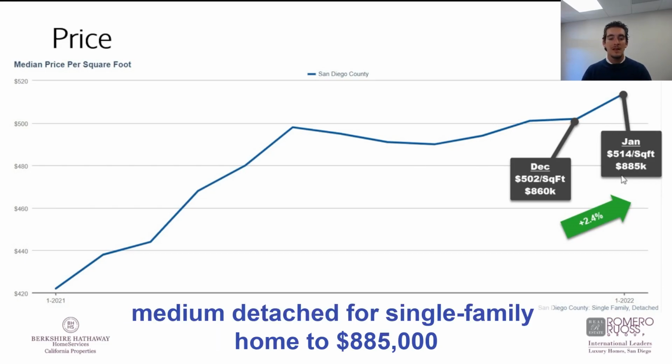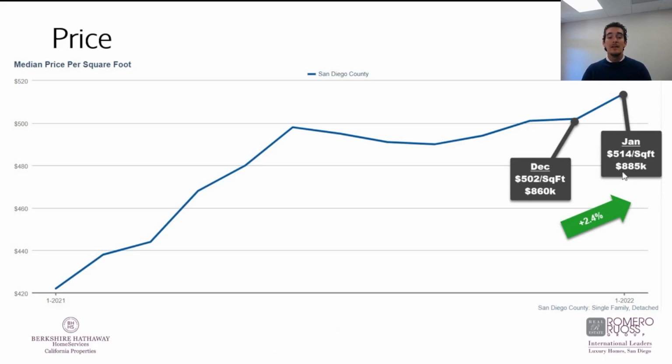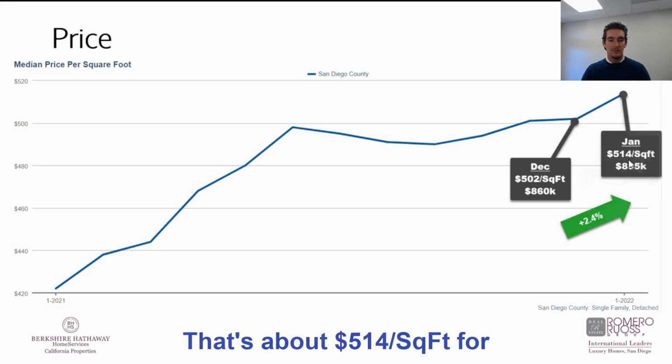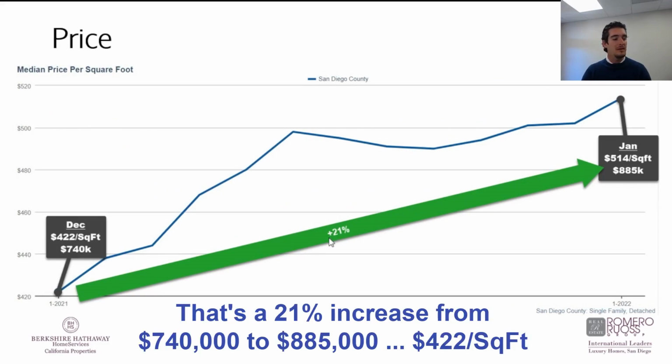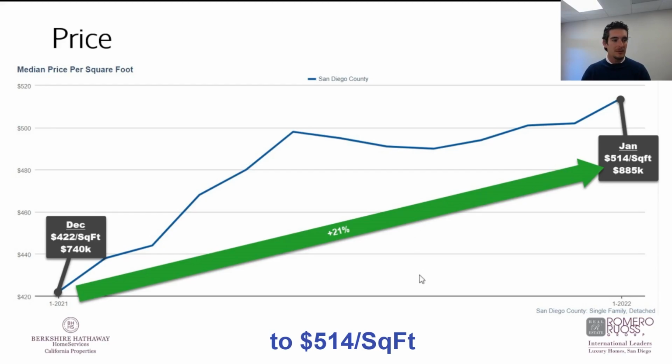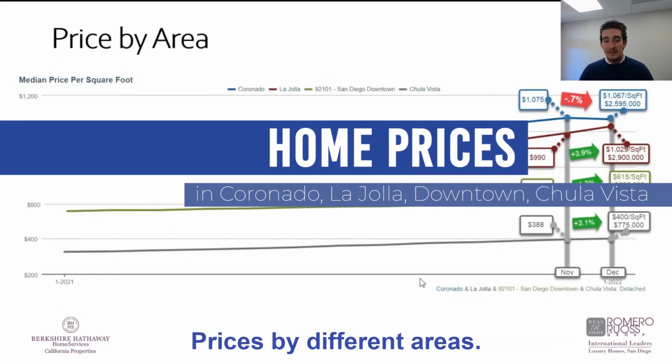detached single family home to $885,000. That's about $514 a square foot. Compared to the same time last year, that's a 21% increase from $740,000 to $885,000, and $422 a square foot to $514. Prices by different areas.